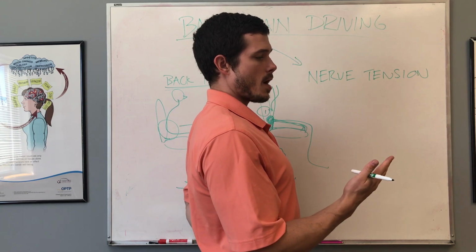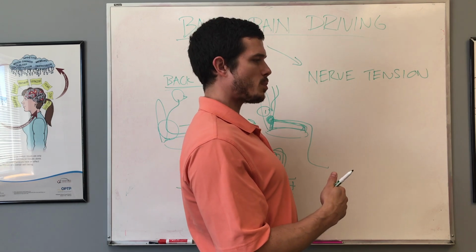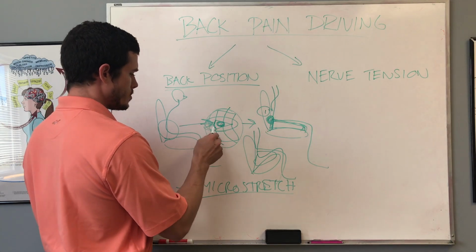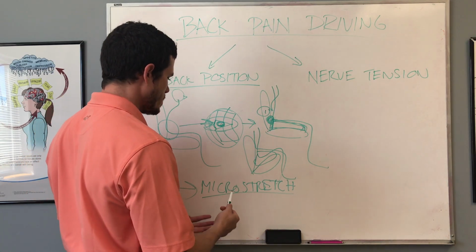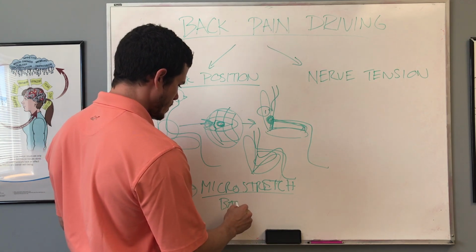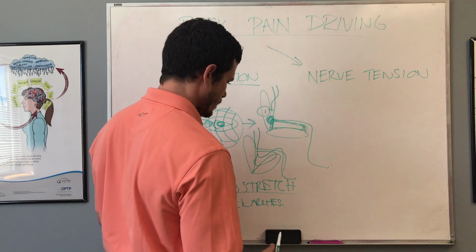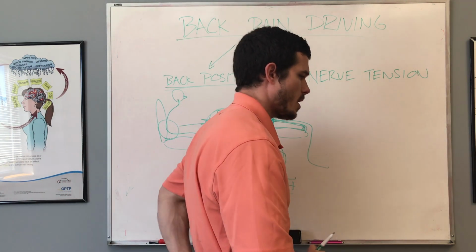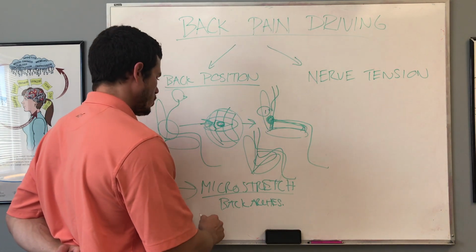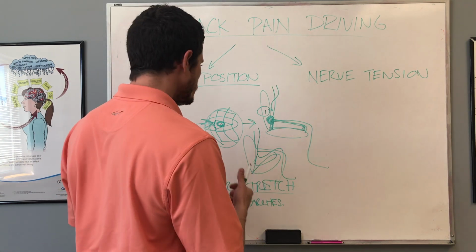And maybe you do 1 to 3 repetitions of a 10-second hold in that arch back position, just to restore the blood flow to this area, that sponge effect. All right, so that should help you. So a micro stretch, we'll call it back arches, where you're just trying to lift and rock the pelvis forward and feel a nice stretch in the lower back. All right, 10-second hold, 1 to 3 repetitions every 20-30 minutes while you're driving.